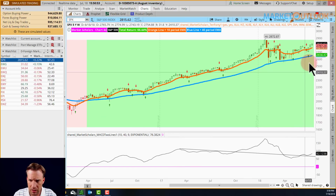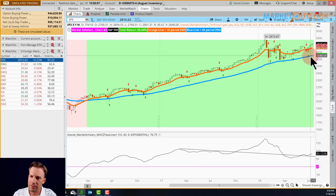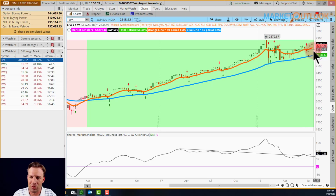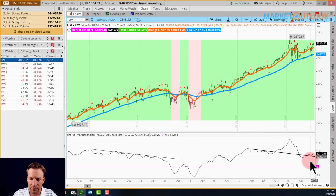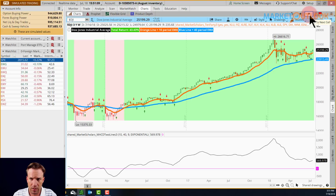We take a look at the long-term lines here again. Rising above and upward trending 50 and 200-day moving averages. The MACD is rising again. You can't really have a more bullish pattern than this on a long-term basis. Of course, shaded green because the 50 is still above the 200.